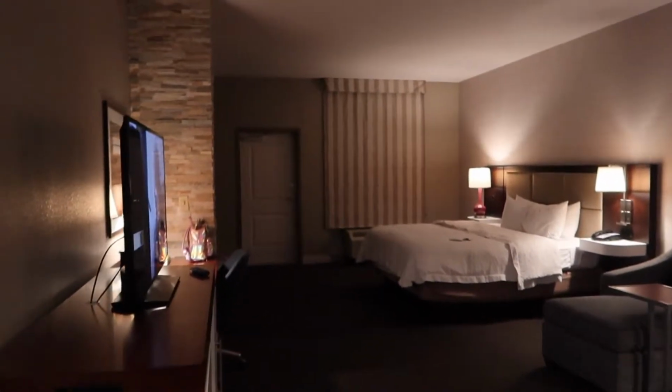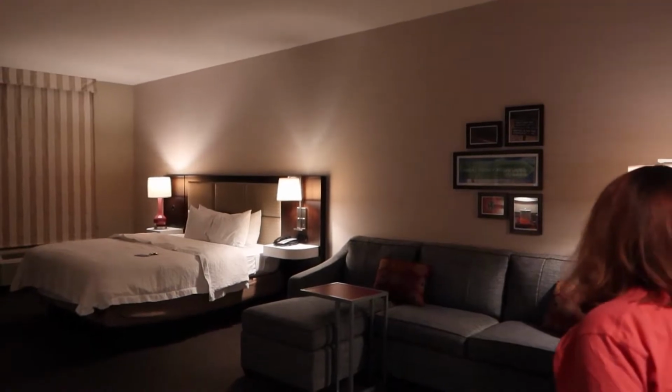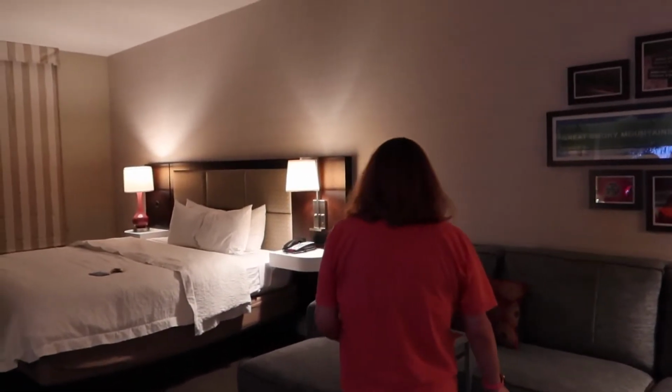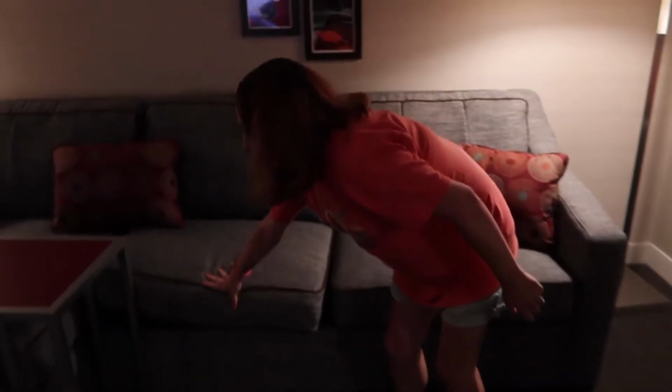So we are going to head downstairs so we can get our parking pass, and then I think we're going to go try to figure out something to do. Did you show all the cool stuff, like all the outlets and stuff? I did. And this lounge chair, is it a sleeper? It is. See? A sleeper. This is cool. I'm excited.